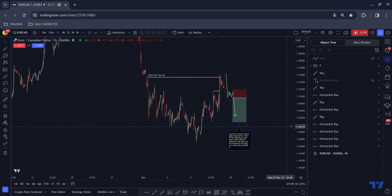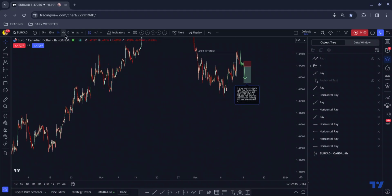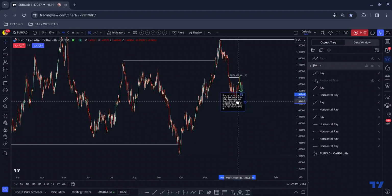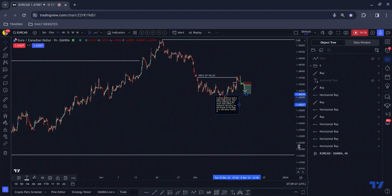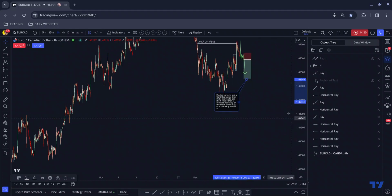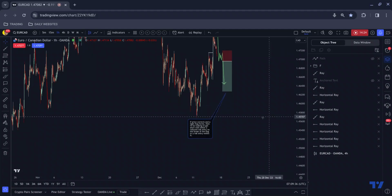And of course, if we push down to, where's the target, I can't even find it. So sometimes these shorter term moves, or supposedly shorter term moves, even if I was to drag the risk to reward tool down to there, you can see that there would still be a lot of profit potential. And even just down to that low, we're talking something in the region of 5%. So that is Euro CAD as I see it.